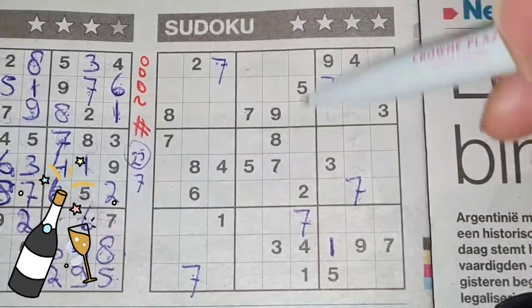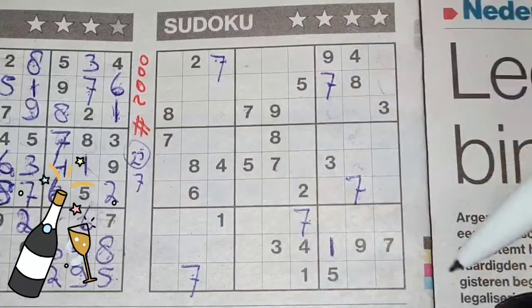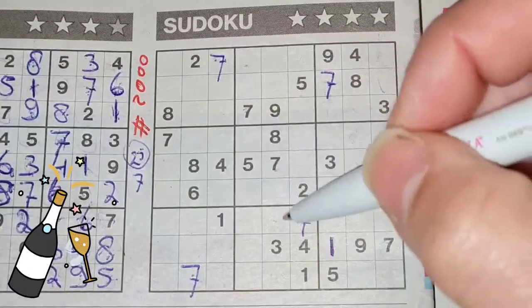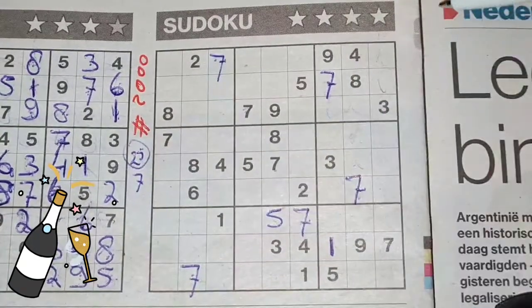5 in this column, 5 in that column, so the column between, the middle column. The only 2 places for the 5 should be here or there. We see there 5, no 5 there. 5 should be there.